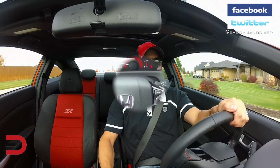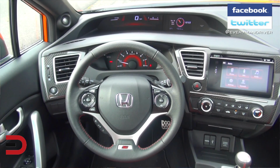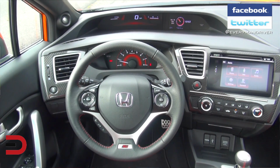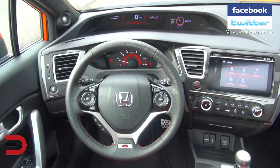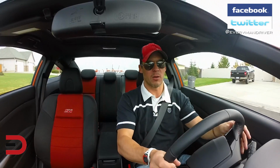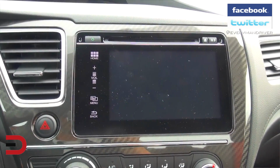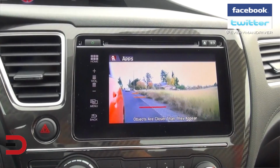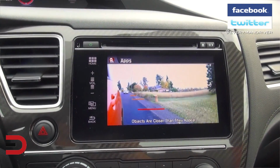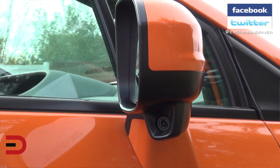And of course you have the leather wrapped steering wheel, shift knob, and all the audio controls on the steering wheel, which are great for setting your cruise control, audio information, as well as the Bluetooth hands-free, which is also all right here on the steering wheel. There's also a lane watch, which pops up here on your 7-inch display. So if you're turning right and hit that signal, you'll see the video over there, which is based on a camera mounted below the side mirror.